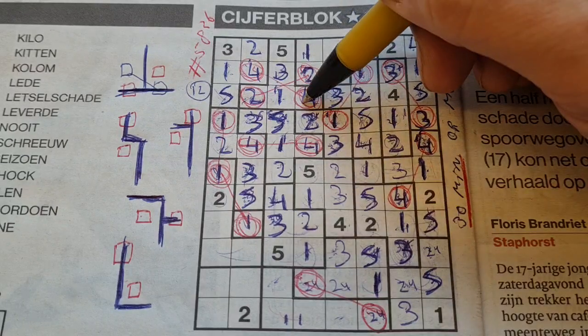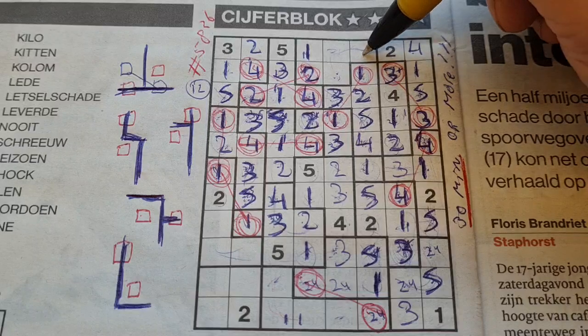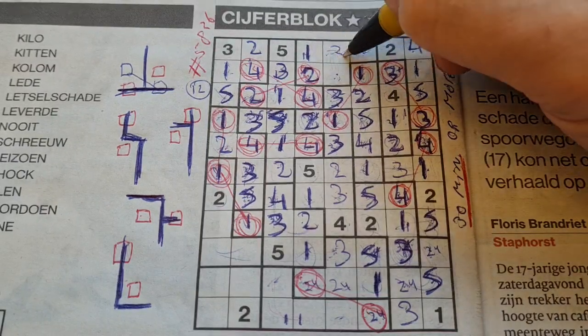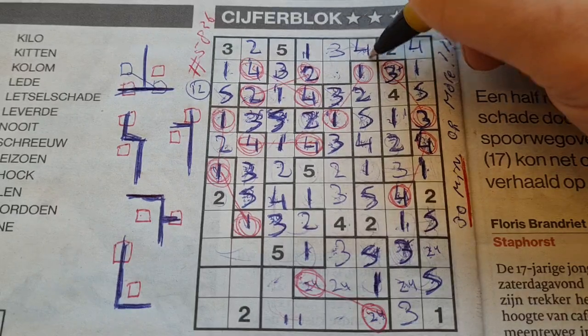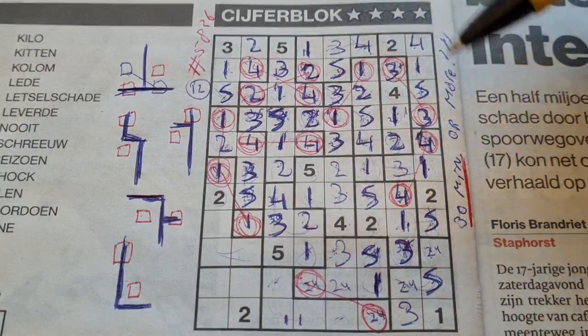This box can be 4, this box can be a 3, so the 3 and the 4 go in those 2 boxes as a pair. 3 and 4. We have a 3 there, no 3 there. 3 should be here, and the 4 goes there. 1 box left in this area for number 5.